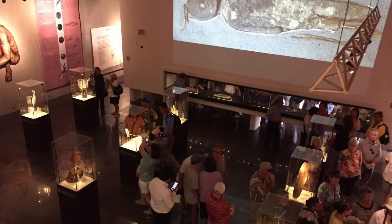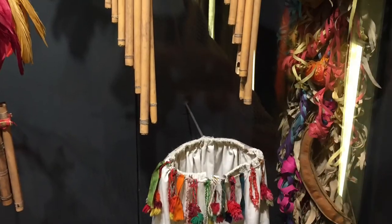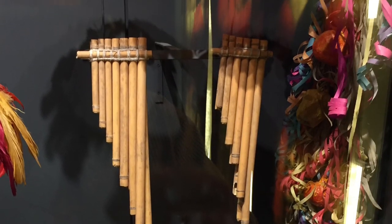Now, God bless her, our tour guide in Arica, they had a bad sound system on the bus. Her English wasn't great, but above all, she was just super annoying AF.